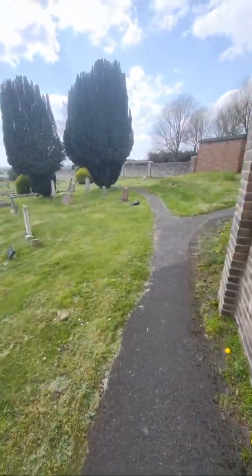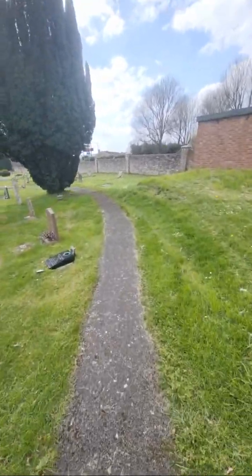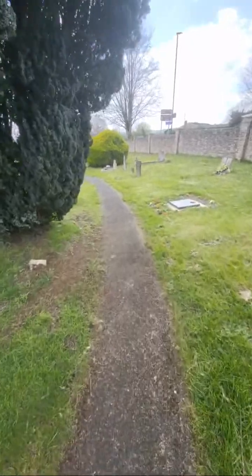But yeah, there's a cricket ground and I'm desperate because they've got a cricket field there, but then they've also got kind of like a park area. I'm desperate to get permissions to try and detect it. I reckon there'll be so much in there.